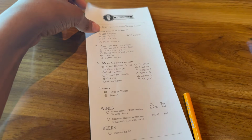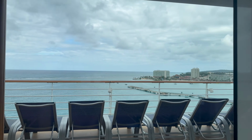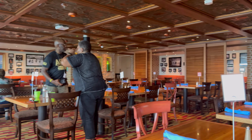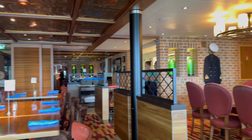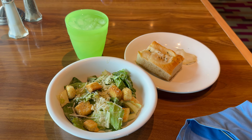So I went to Cucina del Capitano, which is the Italian restaurant on board. They have a pasta bar for lunch, which is included in the cost of your cruise fare, and then for dinner, it is an extra charge. It really was empty in there, so the service was very quick. You just filled out that form with all the pasta and all the toppings that you want, and they bring it over. But first, I did get a Caesar salad and some bread.